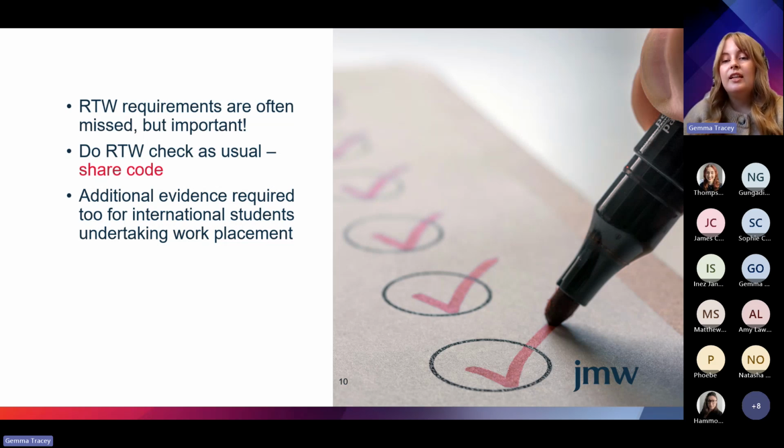So, to undertake a right to work check for them, it'll involve us securing a share code, accessing the UKVI, the Home Office system, in the presence of the student, either in person or by video call, to ensure the information on the UKVI site belongs to the student who is presenting themselves for this work placement.